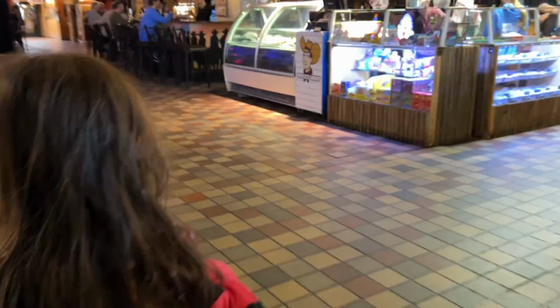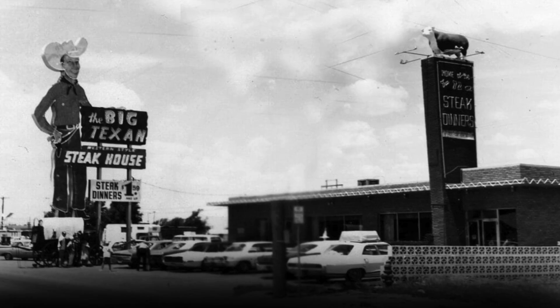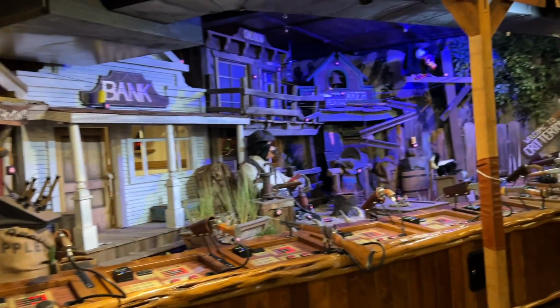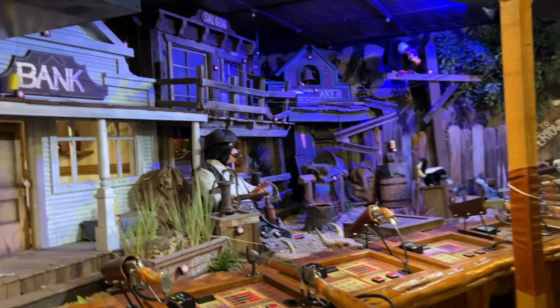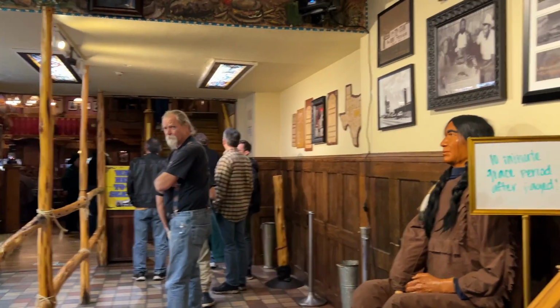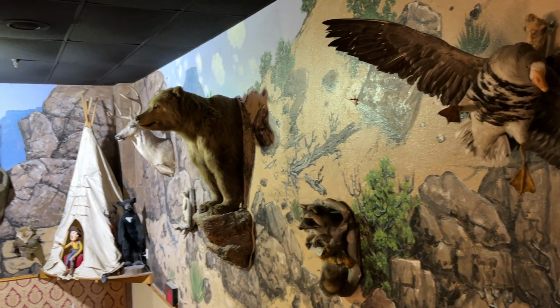In 1960, R.J. Lee opened up the Big Texan on Route 66, and he wanted to share the ultimate Texas experience for travelers along America's Mother Road. Now let's grab some juicy steak before we head down to Cadillac Ranch. And I love the decor.